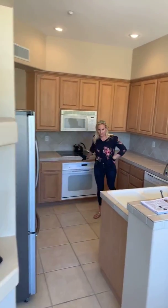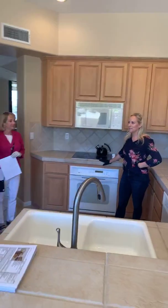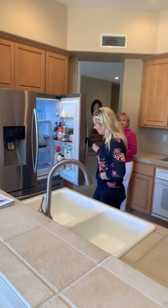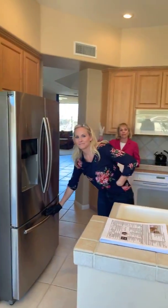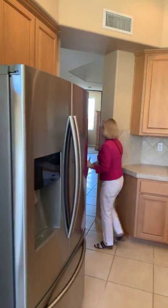Sink, dishwasher, 1 oven here, electric cooktop, built-in microwave, a nice stainless steel refrigerator on top, freezer on the bottom. Okay. And if we have any questions coming in, you can let us know if any onlookers have anything in particular they need to know.